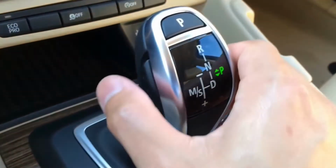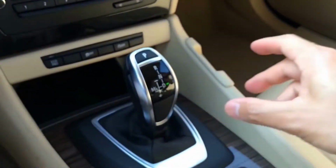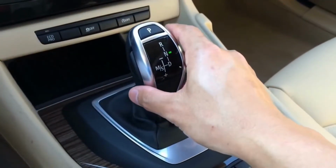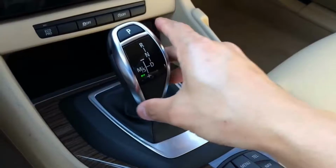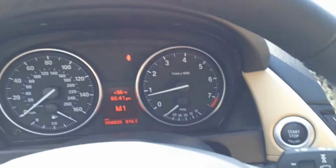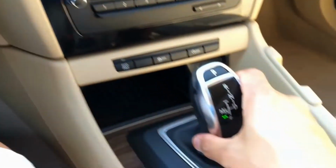And here's the look at the gearbox lever. Press unlock and push up for reverse. Unlock again and pull down for drive. Slightly up for neutral. And just pull over to the left to get into manual mode, and that's when you can manually select different gears. Very easy to use.